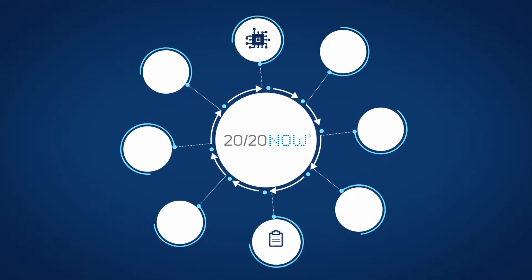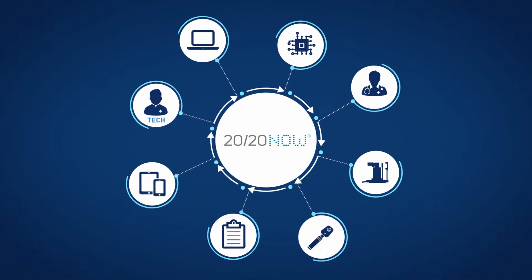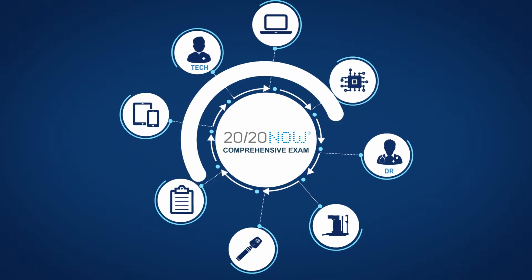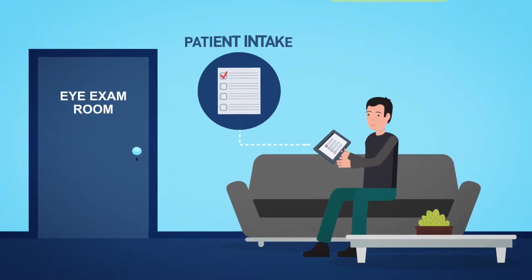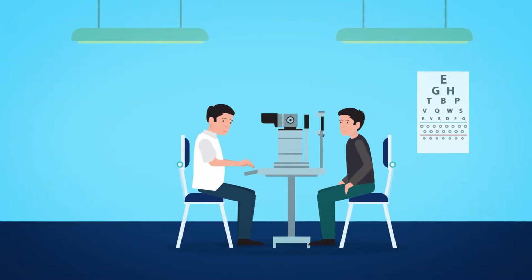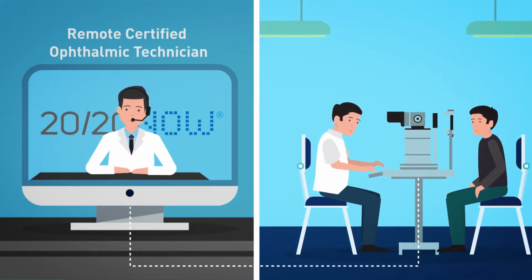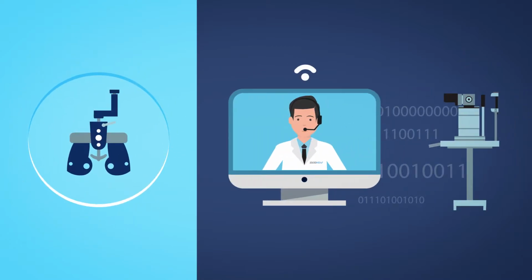Using digital technology, state-of-the-art equipment, certified ophthalmic technicians, and licensed doctors, 2020 Now delivers thorough and comprehensive eye exams in-store via telehealth. 2020 Now's non-dilated comprehensive exam starts with an electronic intake of patient medical history. On-site objective pretesting establishes a starting point for the subjective refraction, which is transmitted to a remote certified ophthalmic technician who performs subjective refraction testing via live HD video conferencing.